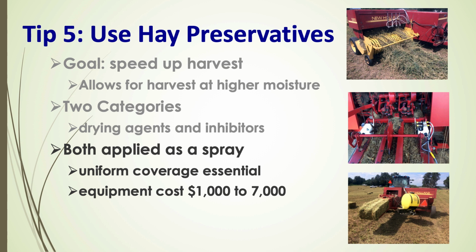They can range anywhere from $1,000 to $7,000 depending on how technical you want to get. If you want something that's going to read the moisture, like this middle picture here, which has a star wheel that gives you an idea of the moisture of that crop, and then increases or decreases the rate automatically, it's going to be more expensive than something that you do manually.